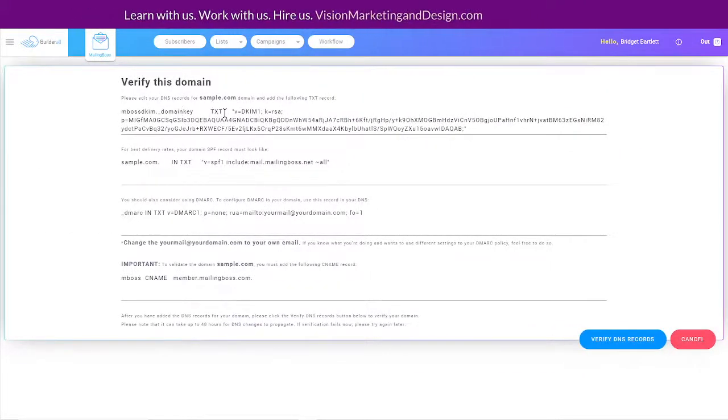If it's not in Builderall and it's being hosted by another service, you'll just have to go in and, like I showed yesterday, manage the domain, and then you'll have to add these records here.